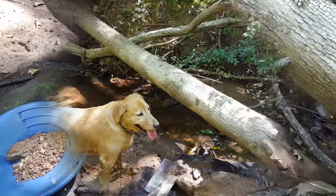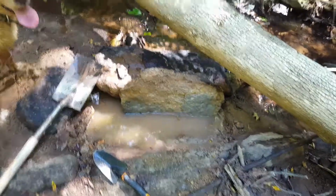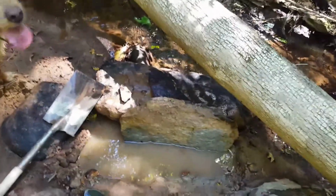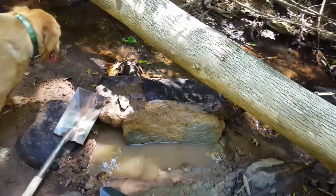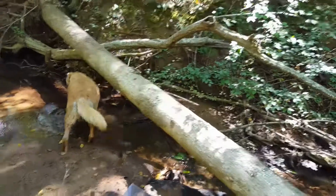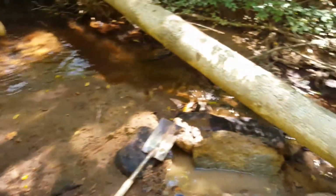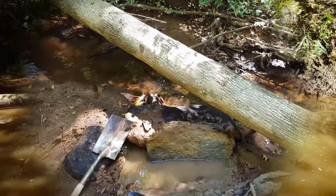Alright, it's looking good. Got that rock flipped back and I'm getting down in there to a little gray layer. It's third pan in. First pan was a couple specks. Second pan was a little better. Third pan, I think you can see that piece, so I'll show it to you. It's a nice little piece of gold for out here. So I hope the trend continues that way.